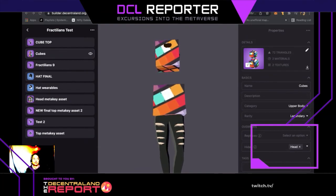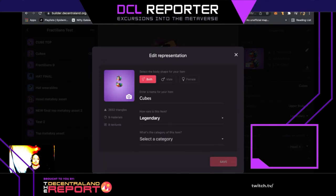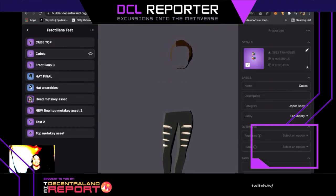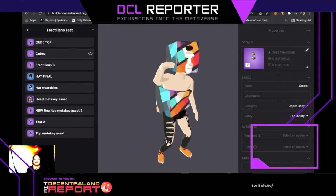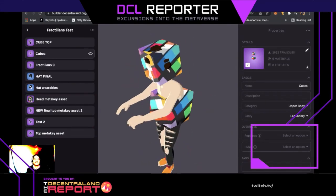So here's me, I messed up because I forgot to export the body. Now I'm going to put it in properly. Guess it's still not coming in with the body. Not sure. I think it's because I did upper and lower that it might be messing up. There you go. So I exported. I shouldn't have brought all that stuff in. You can see this is what happens when you mess up. It looks kind of cool though.